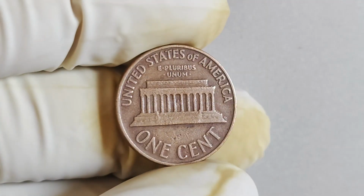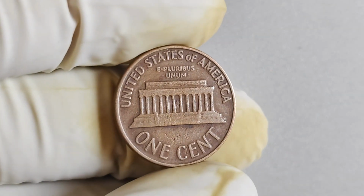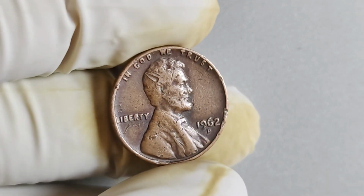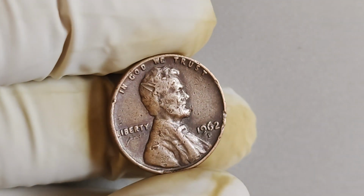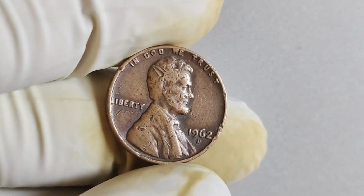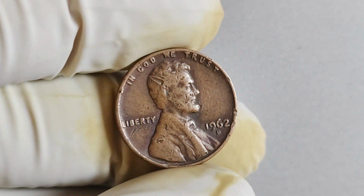Others show doubling on Lincoln's face or the lettering, which is known as a double die error. And let me tell you, that kind of error on a 1962 penny is like finding Bigfoot in your backyard flipping pancakes. Now combine that error with a mint state grade of MS67 or higher, and boom. You've got yourself a 1-cent coin that could pay off your house, your neighbor's house, and still leave enough for a lifetime supply of pizza.